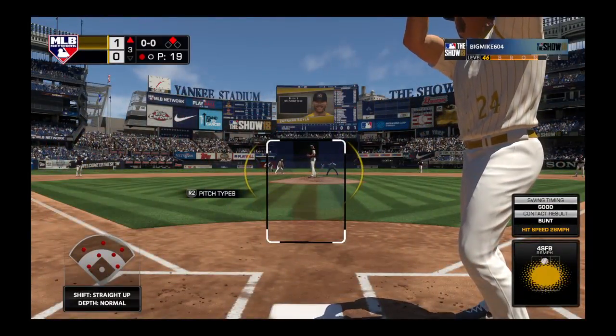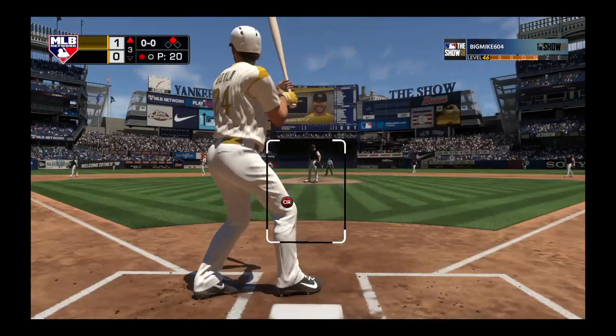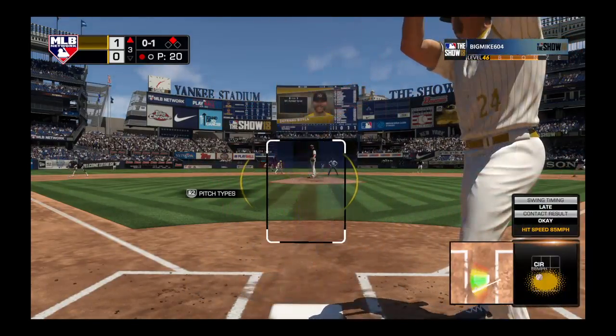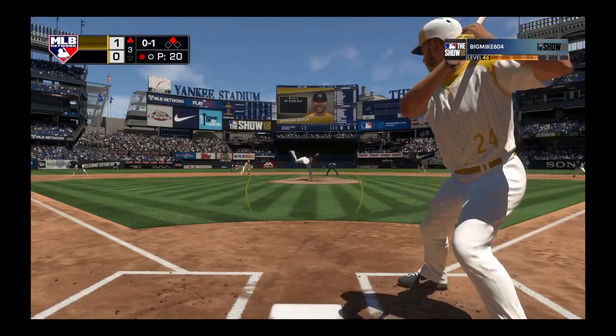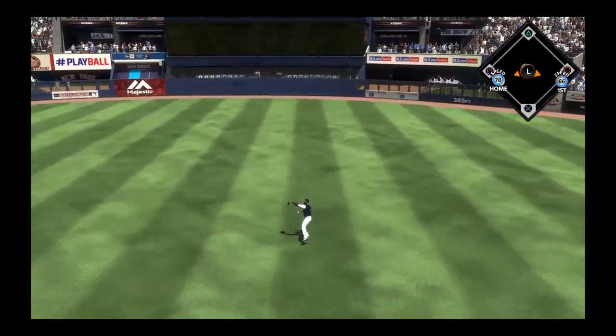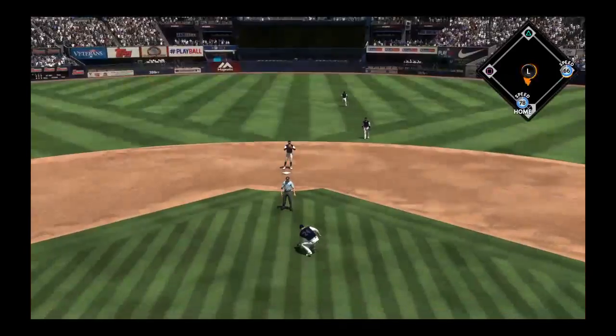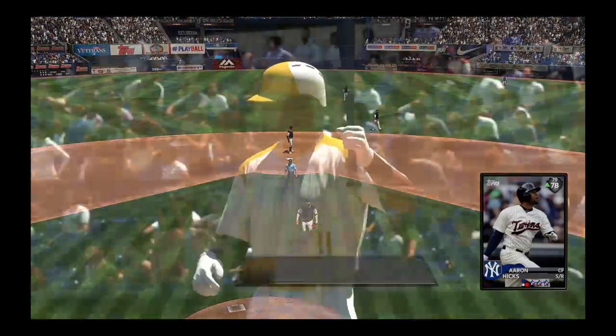Ready for another chance? DJ Bronco. He flew out in his last at-bat. Sends that one out of play for strike 1. Back up the middle. And that's through into center field. Base hit. The run scores from second. It's a 2-0 ball game.